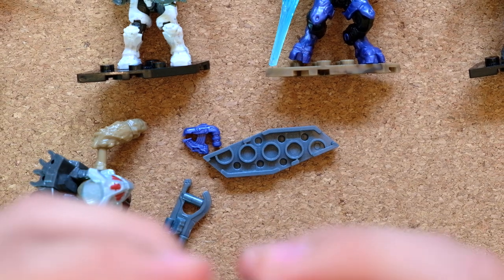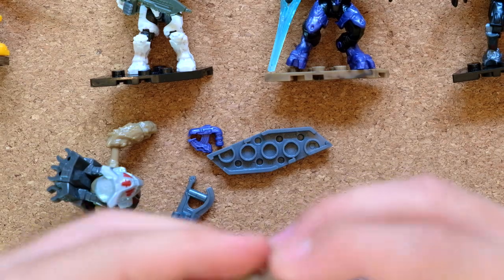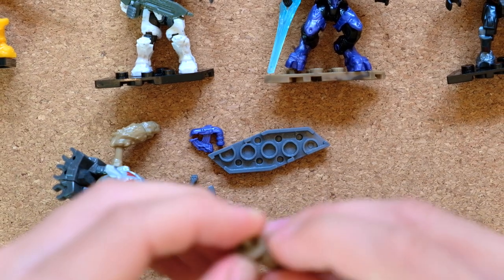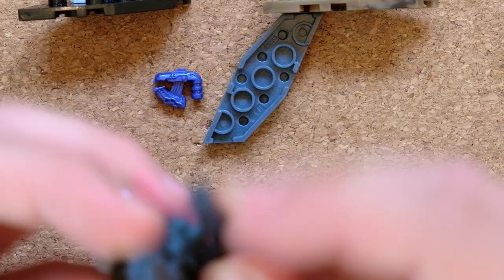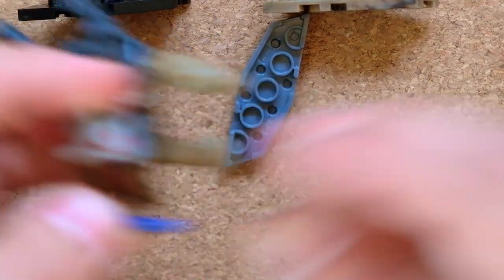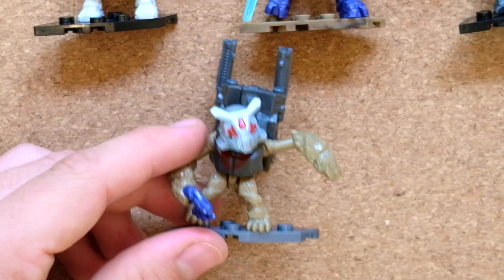No content creators actually called him Victor, which is a travesty. They all just called him the Grunt Mule, which, what would you rather call him? Obviously Victor. And yeah, he's so generous as well, coming with two shock rifles and his plasma pistol. That's such a good figure. Guys, Victor the Grunt, long live Victor the Grunt. He did it, he saved the blind bag haul.